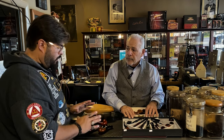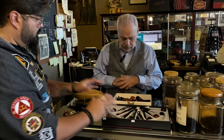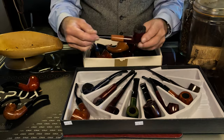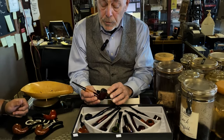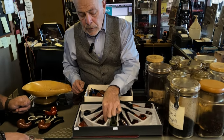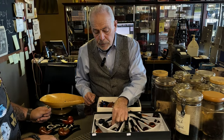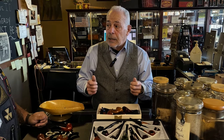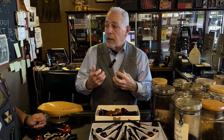Gotcha. Okay. So now we're moving on to, we'll call mid-range? Yes. Mid-range. Okay. Explain the mid-range. The mid-range pipe is going to be a little bit fancier. Wood being a little bit better than this. There's different cosmetics on pipes. One of the things that I have found over the years with pipe smokers is they like the way it feels in their hand. When he bought his pipe and he looked at the 20 pipes that were out here, it was the one that felt good in his hand.